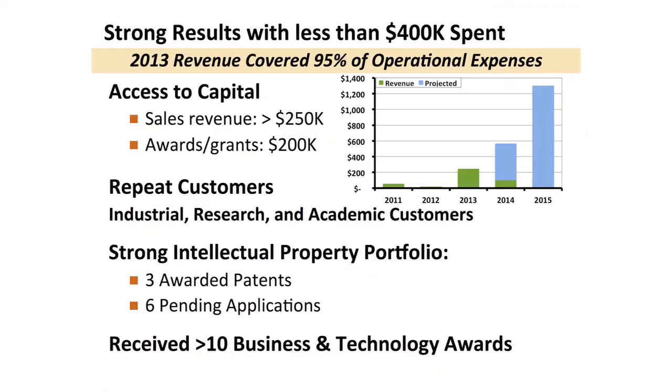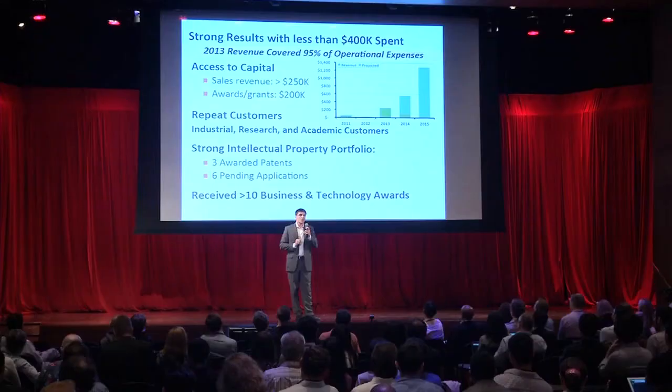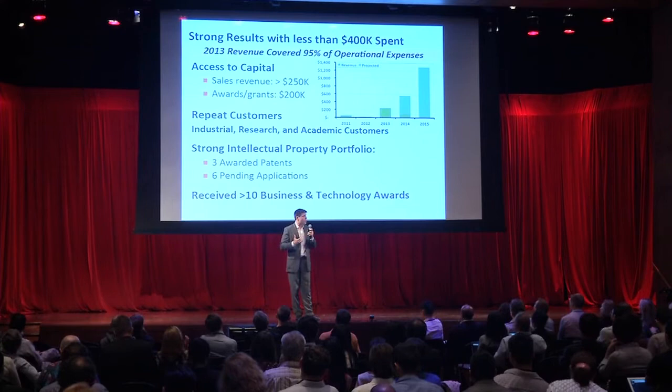Tag Optics is capitalizing on over 10 years of experience from Princeton University. We are a 3-year-old company with awarded patents, and importantly, we have generated over $250,000 in sales. We have a strong revenue base, with repeat customers. Additionally, we have received multiple awards and are currently in the final selection process for a $750,000 SBIR from the National Science Foundation, which will fund the startup and scale-up process.